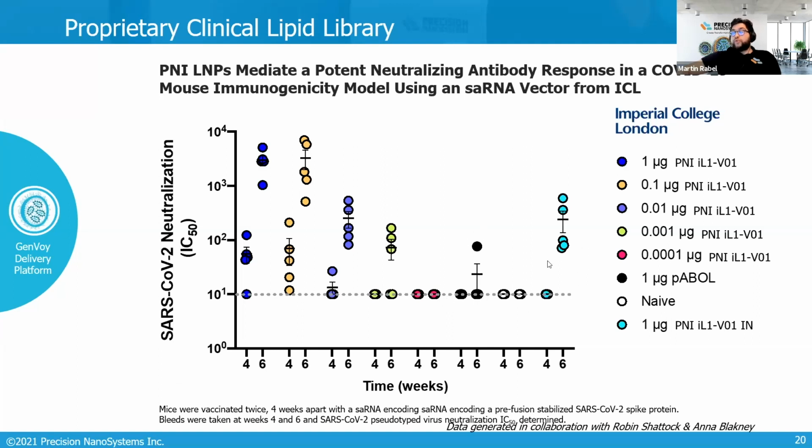Also, the intranasal administration seems to give some protective effect, and intranasal administration would be really easy to roll out and to administer to patients.